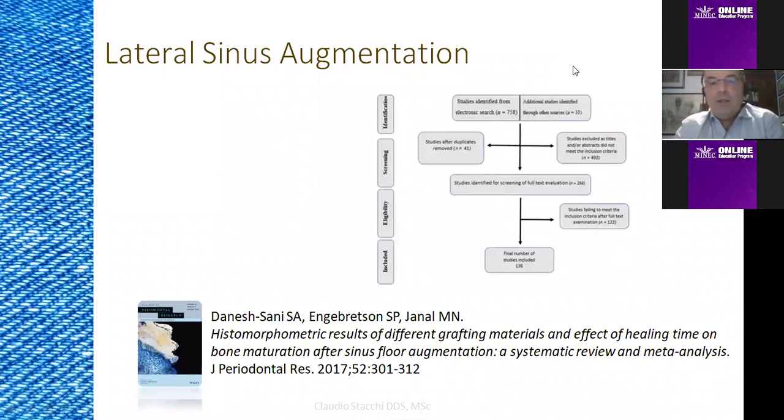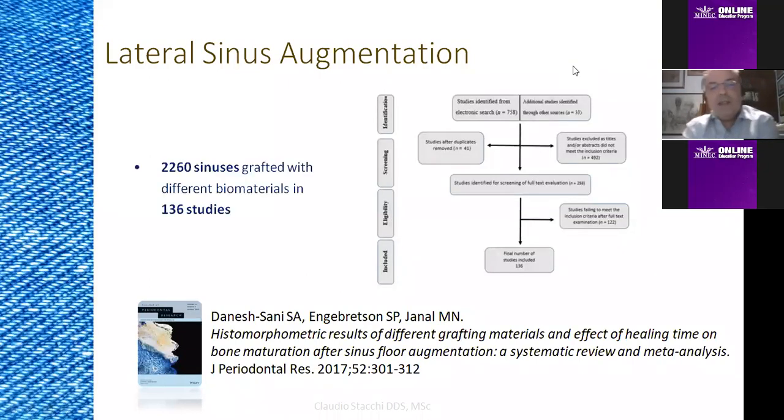About new bone formation inside the sinus, we really know a lot about lateral sinus augmentation. This is a very recent meta-analysis made by Danesh-Sani, in which he investigated all the articles published in the literature with histomorphometric analysis. It means with bone biopsies to see what is forming after bone regeneration. And he included 136 studies with more than 2,200 sinuses, really a huge amount of data. So we know almost everything about what's happening in new bone formation after lateral sinus augmentation with any kind of biomaterial at different time points. We have really a lot of information.